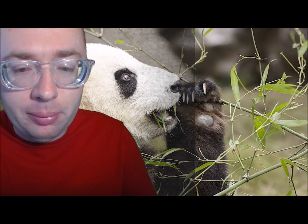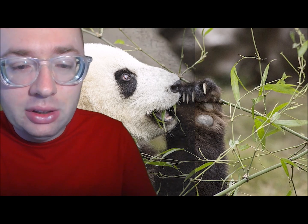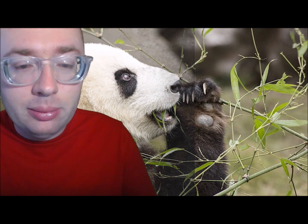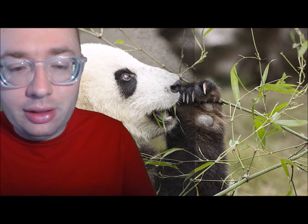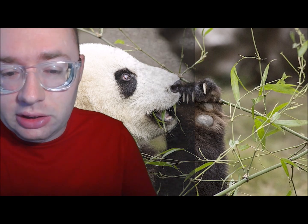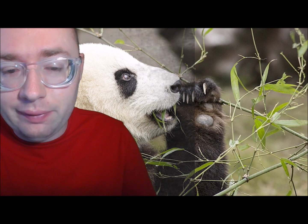Giant pandas primarily eat bamboo roots, stems, shoots, and leaves, but they are carnivores, meaning that they do eat some meat. Besides bamboo, they will sometimes eat eggs, some small animals, and other plants. Pandas eat fast, and they eat a lot, as they spend about 12 hours a day doing it. The reason is they digest only about a fifth of what they eat. Overall, bamboo is not very nutritious.